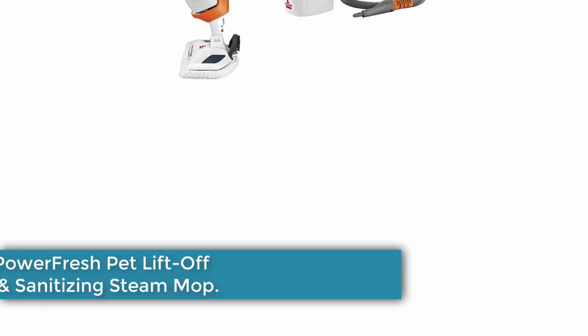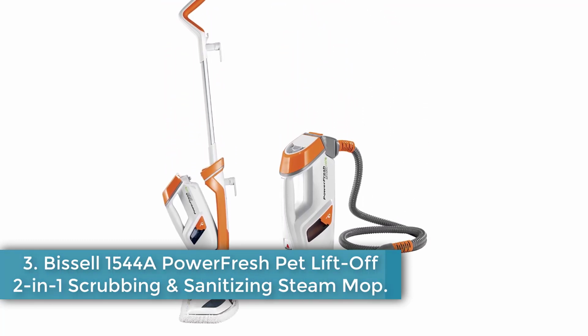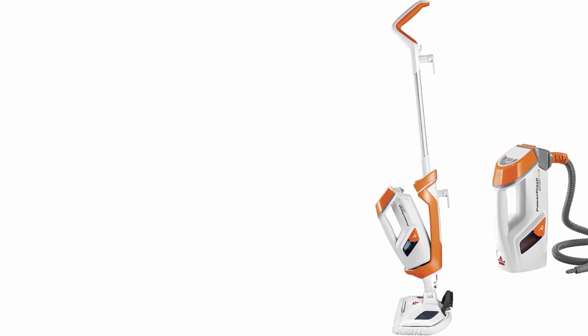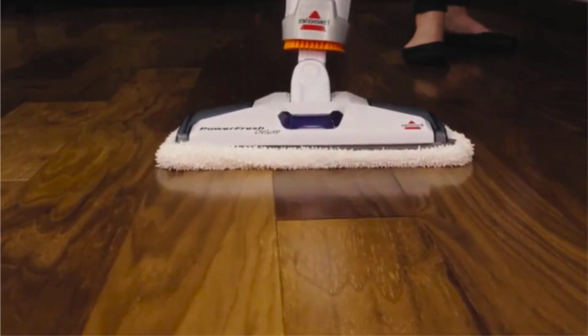Number 3. Bissell 1544A PowerFresh Pet Lift-Off 2-in-1 Scrubbing and Sanitizing Steam Mop. It should come as no surprise that more than one Bissell steam mop has made this list. The brand is renowned for its innovative, effective cleaning solutions.